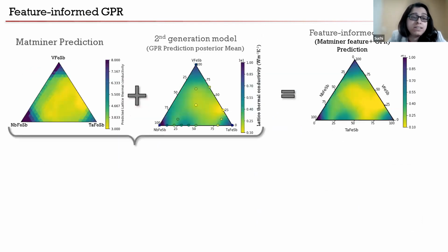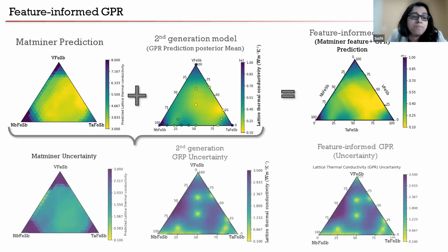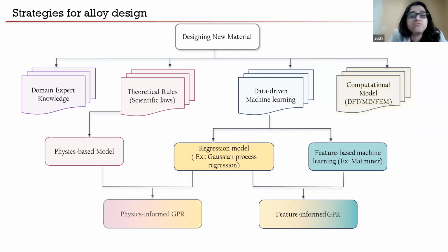So here you can see, on the very left side, I have the MapMiner prediction. I take the second generation model and combine them together to get the feature-informed Gaussian process regression. But if I look at the MapMiner uncertainty, although it improved, it did not improve as drastically as we were expecting. So we turned to physics and Gaussian process regression, and thought the physics-informed Gaussian process regression is better than the rest of those.